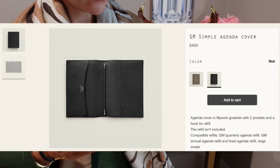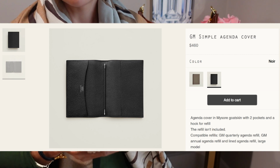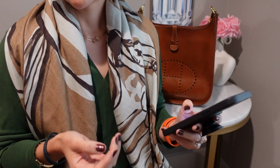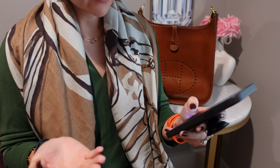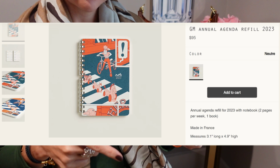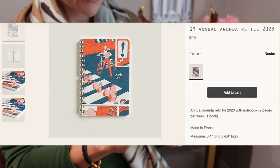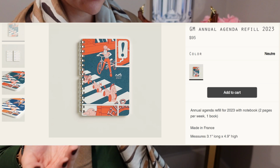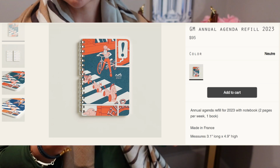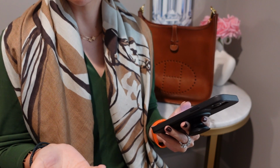Next, we'll go on to kind of the writing accessories, and we're looking at the GM simple agenda cover here. Beautiful leather cover, and that comes in at about $460. But again, you always need that refill. But then I looked at the refills themselves, and I think they look great. So here I'll show a picture of the agenda refill that goes with that GM agenda. And this is $95. Yes, it's a hefty price, but if you look at it, I think the cover is pretty cute. It looks like a little comic book for Hermes. So you could just buy this agenda refill without buying the cover, and you will have saved yourself the cost of that cover, which is $460.